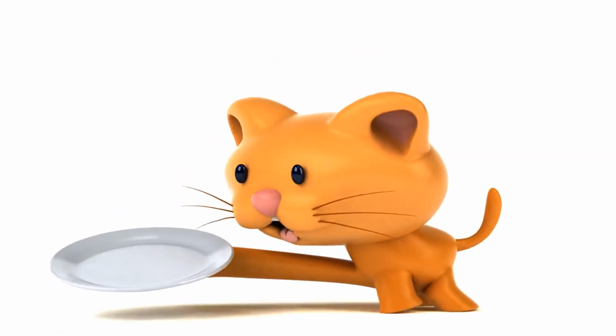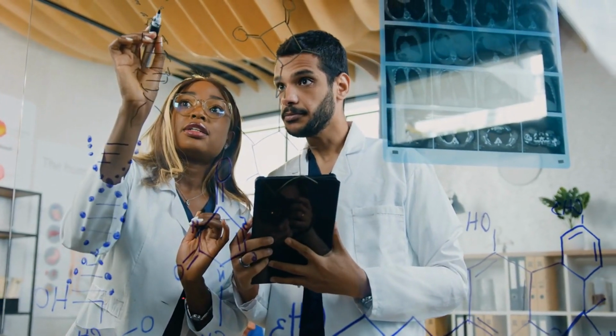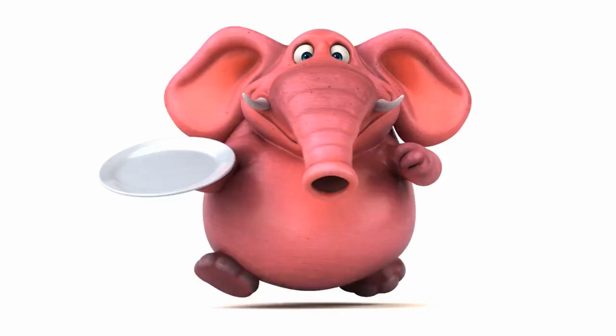Staying hydrated is essential for healthy skin, organ function, and cellular repair. But it's not just about drinking water, it's about consuming hydrating foods too. Fruits like watermelon and cucumbers, as well as soups and broths, help keep you hydrated.